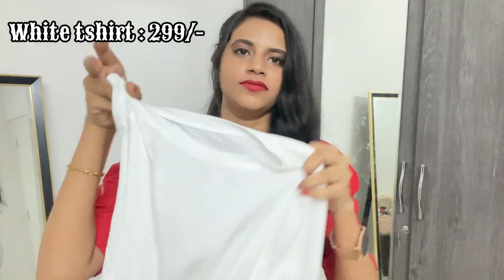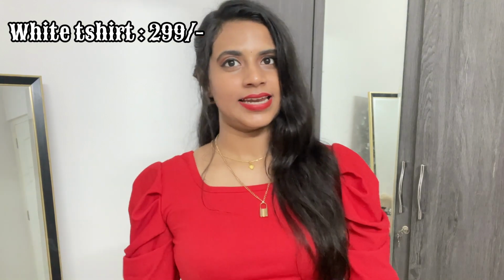A basic white t-shirt. Plain white t-shirt. Actually I have lots of white t-shirts, but all of them are printed. So I've always wanted a plain white tee. And Zudio now has many varieties of colored t-shirts. I hadn't seen this before, lilac and many shades of pink, barbie pink and dark pink. So I bought this one.